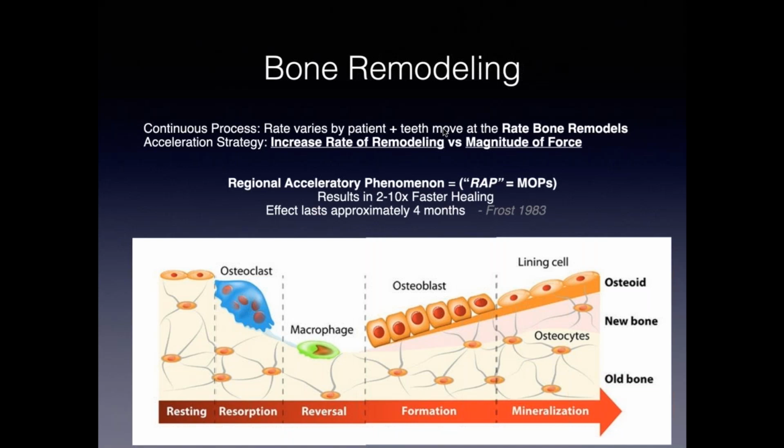So as you can see on the bottom with the pictorial, the different phases of bone metabolism. The osteoclasts come in and they resorb the bone. Then there's the reversal phase, and the osteoblasts will put down the lining cells. So it's constantly happening. And the way MOPs, or micro-osteoperforations, work is by stimulating the bone, we're changing the metabolism. We're creating this regional acceleratory phenomenon that's going to create an inflammatory response, fast healing, and that effect will create about 60 to 70% faster tooth movement.